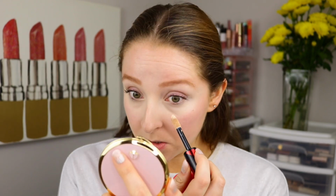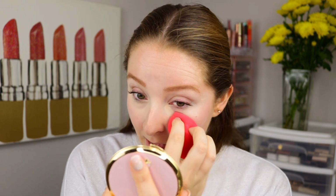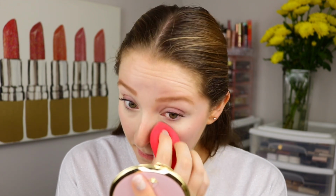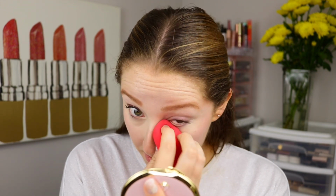Now, I think hopefully I can build it up. Let's see how that works, building it up with the sponge. But this is not full coverage quite yet. More like medium coverage, but I want that full coverage. So let's see how this does. I think you also kind of have to be careful with that applicator because it's so big. It easily applies too much product. But yeah, it is buildable.